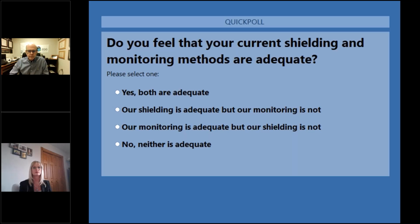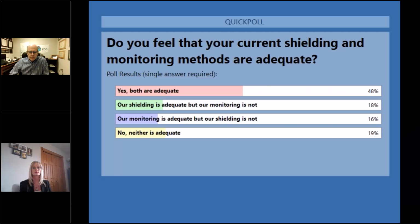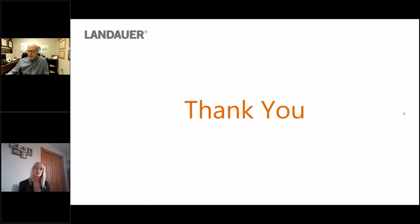Great feedback. Okay, we're going to go ahead and close this last poll question, and I can share the results with you. 48% of our audience said yes, both are adequate. 18% indicated our shielding is adequate, but our monitoring is not. 16% indicated the opposite, our monitoring is adequate, but our shielding is not. And 19% of the audience indicated no, neither is adequate.